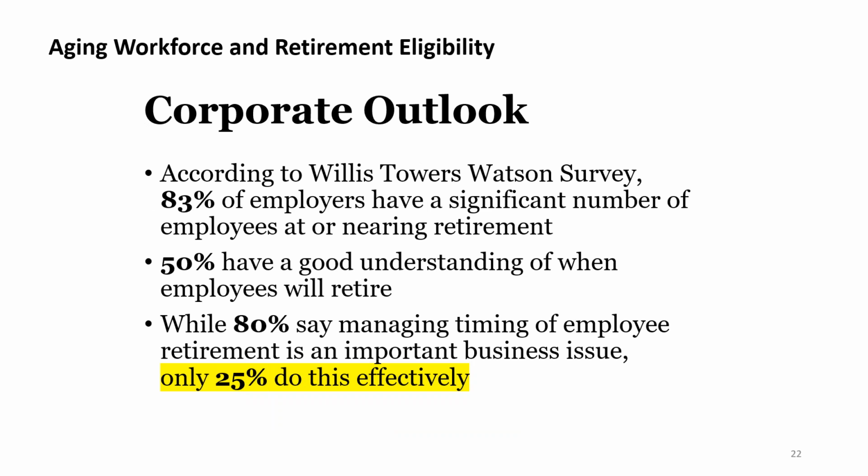When we have these studies going on, the analysts want to get the corporate outlook. So they pull their pool of HR specialists, talk to the CEOs and CFOs out in the world, do some survey management, and get some results that they can share in the reports. I think this is a pretty telling report from Willis Towers Watson: 83% of employers have a significant number of employees at or nearing retirement age. And this was a survey comprised largely of large organizations, with employee size of 5,000 or more.